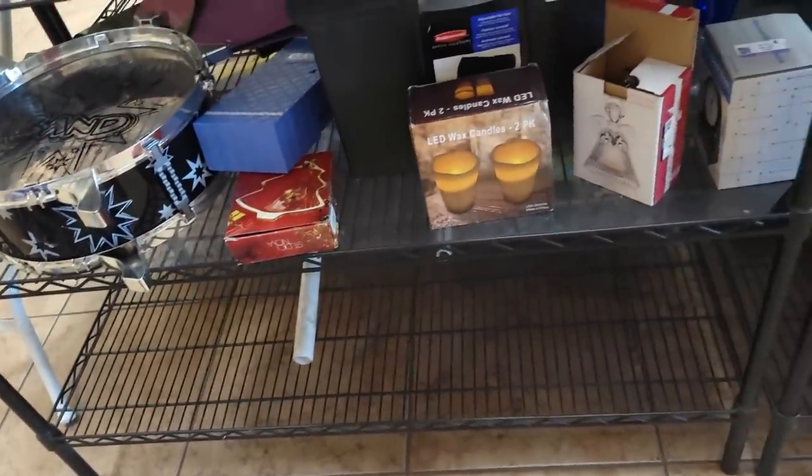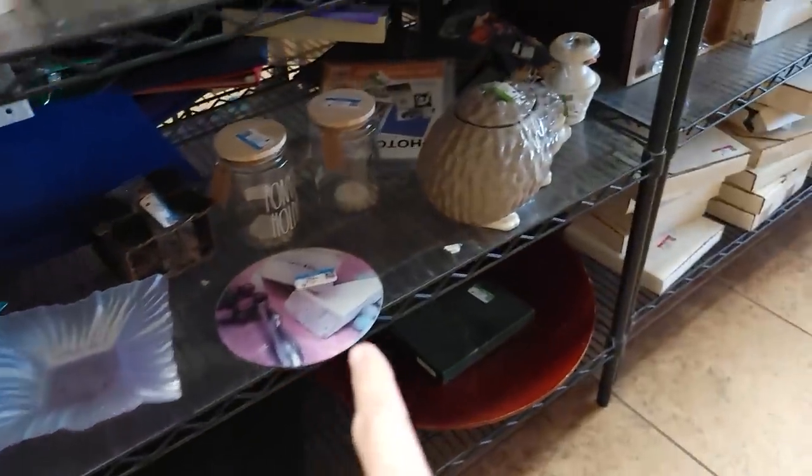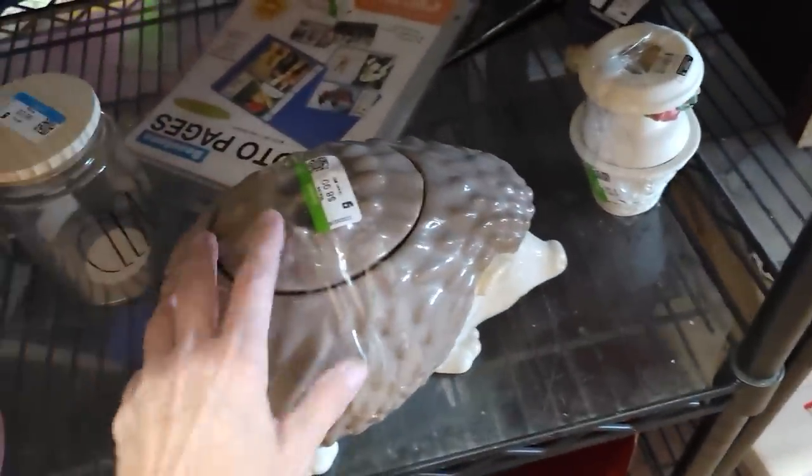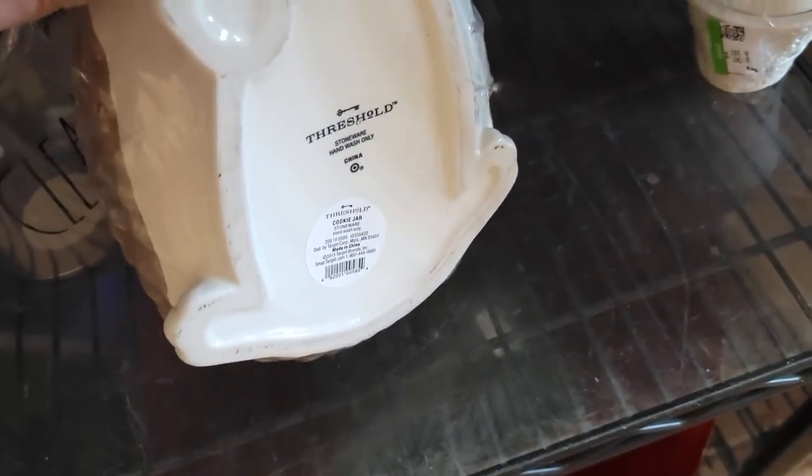Nope. I think that's it for these shelves. Oh wait, did I look here? I don't think I did. Because I see a hedgehog. He is $8.99. He is a cookie jar. He is, again, not very good quality. Yep, he came from Target.